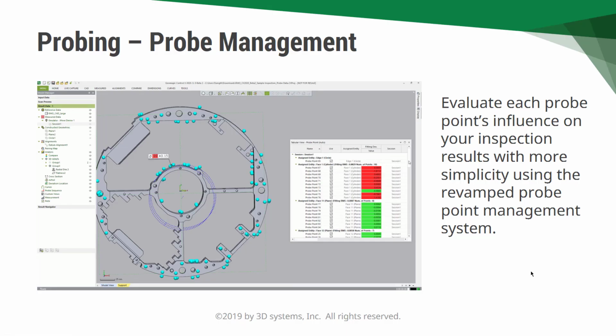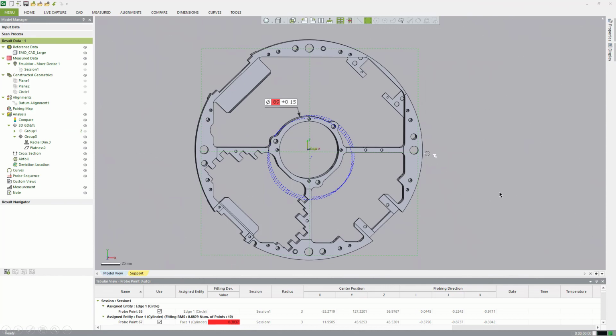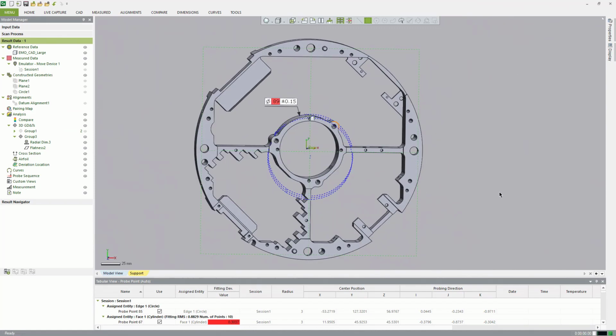Now another area within the probing category that we worked on is the probing management. So now we give you a tabular view of the probe data and even allow you to filter out the probe points that you may or may not want to include in that probed feature. So in this example, you'll see that I have a cylinder, and this is a very extreme case where I have a point that's throwing that cylinder way out.